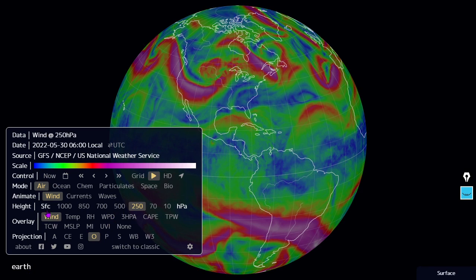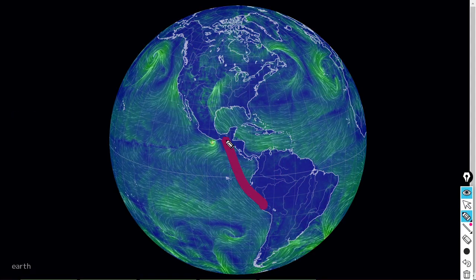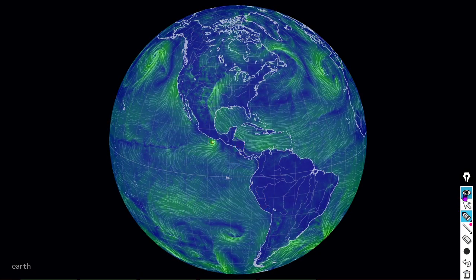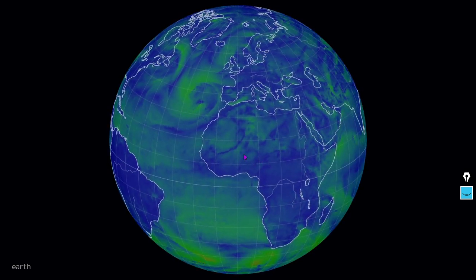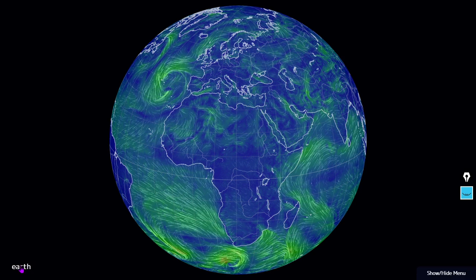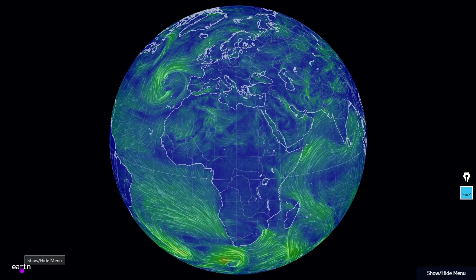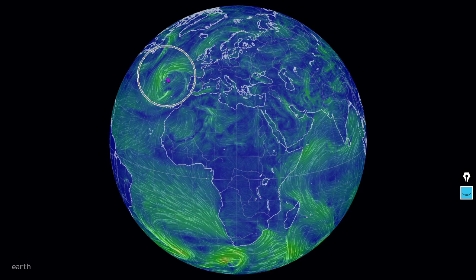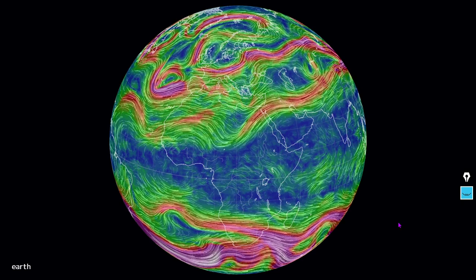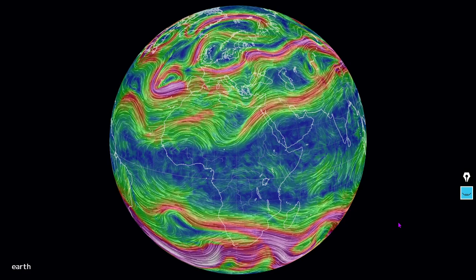First, the surface winds of this portion of the planet. There is the surface winds of the Americas. We've got a very strong wind eddy here coming out of the Gulf of Mexico, blowing due north across the central plains. Here are the surface winds of Europe and Africa. And we've got a strong low forming here north of the Azores. There is the jet stream scenario. Very chaotic jet stream in the northern hemisphere, a little more coherent in the south.